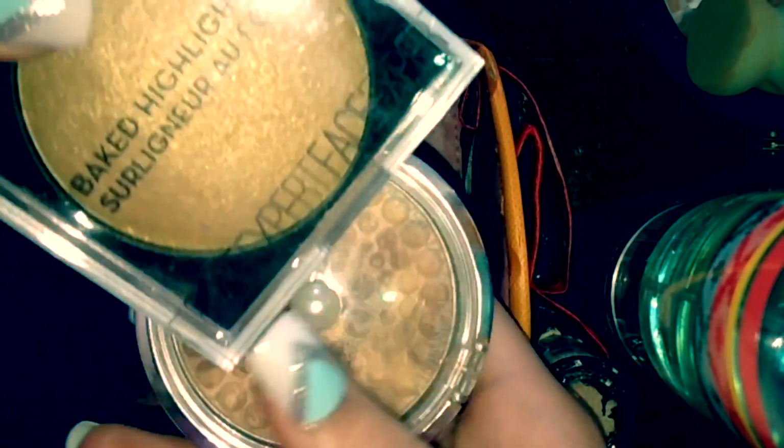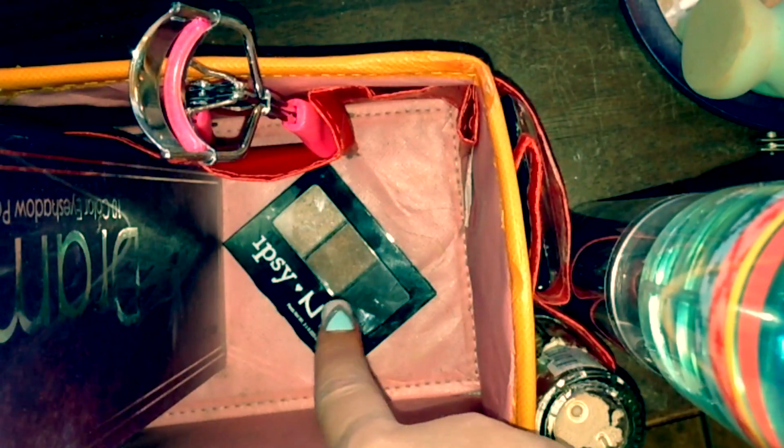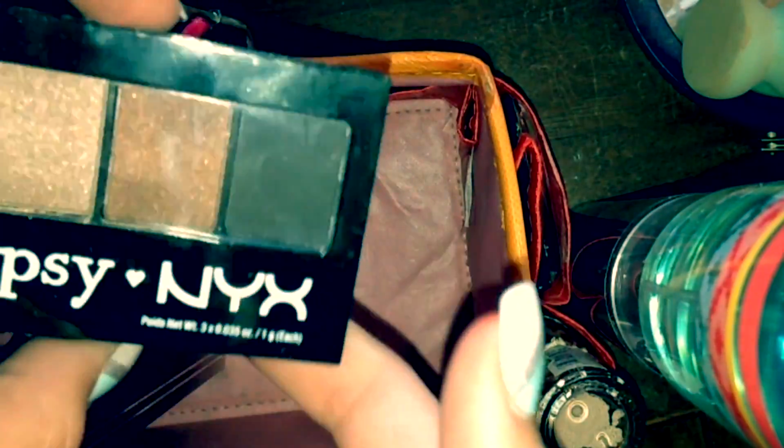Now for highlighters, I only really have 2 because I don't feel like I need a ton. This one's just Physicians Formula, and this one is one from Claire's Icing. Those are my 2 main highlighters. And then I didn't have anywhere else to put that little guy, so I just kind of like shoved it down there with everything else. And if you don't know, I got this in my Ipsy bag. It's a little NYX eyeshadow palette.